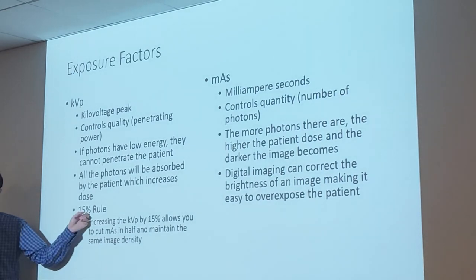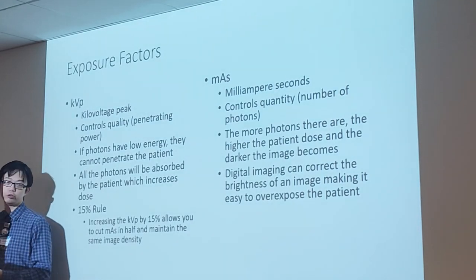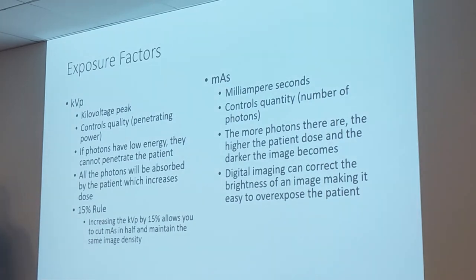And then we have something here called the 15% rule. So let's say you shoot an x-ray. The x-ray looks good, the brightness looks good, right? Black, white, I can see all the colors I like. But I want to change the KVP and the mAs. Maybe I want to reduce the dose to the patient. So I want to reduce my mAs, and to compensate, I'm going to increase my KVP. So that way the image stays the same brightness, but I'm using fewer x-rays.